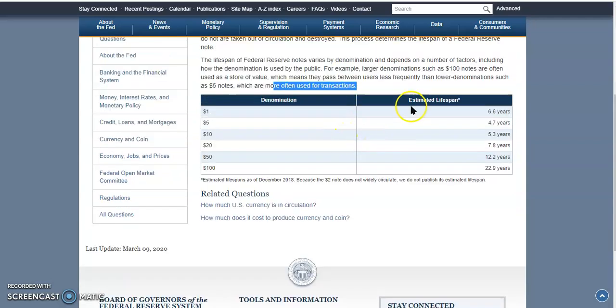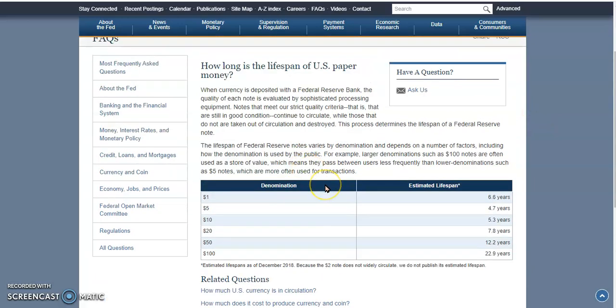And it gives a little table here of estimated lifespans as of December 8, 2018, because the $2 note does not widely circulate. We do not publish its estimated lifespan. So the $1 note is 6.6 years, the $5 note is 4.7, and the $10 is 5.3, 7.8 for the 20, and so on and so forth. Those really don't matter too much. However, I think the ones that really matter right now are these, the 5.3, this 4.7, and a 6.6, right? So why does that matter?